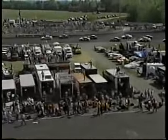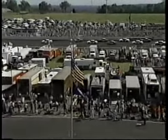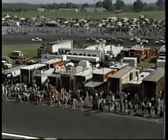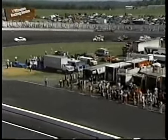A quick comment from you, Glenn Jarrett. Well, conditions are optimum for a race today. However, with this racetrack being newly paved, it is not completely cured yet. There is a problem with the pavement coming up down in turns 1 and 2. We're going to keep a close watch on that.